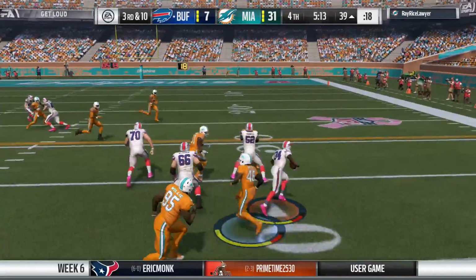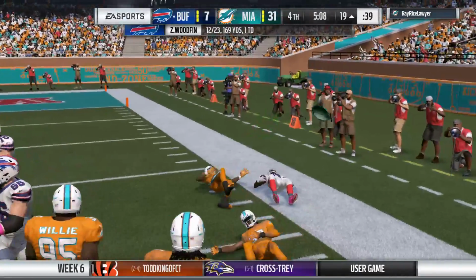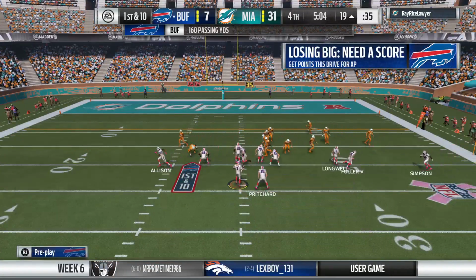He'll look to throw. Oh, it's a screen pass. That's complete. And he gets this one all the way down inside the 20-yard line. And a nice gain of 21 yards.